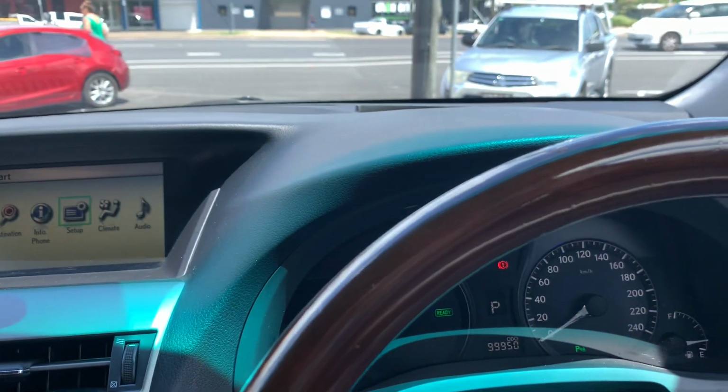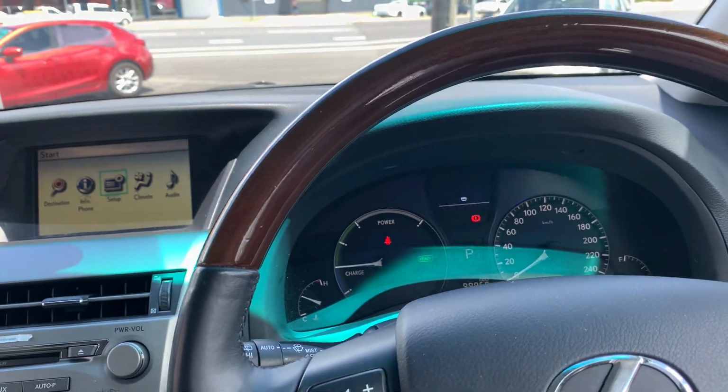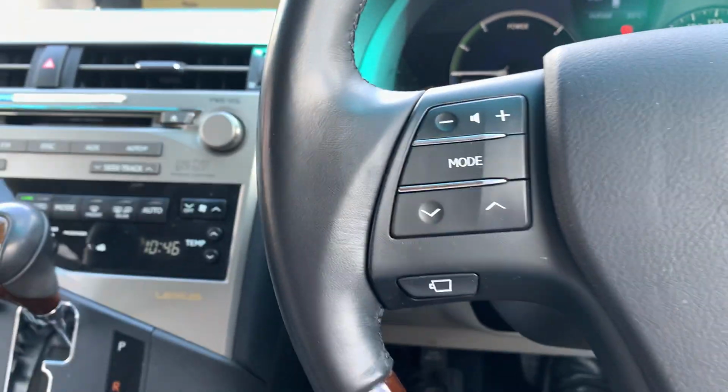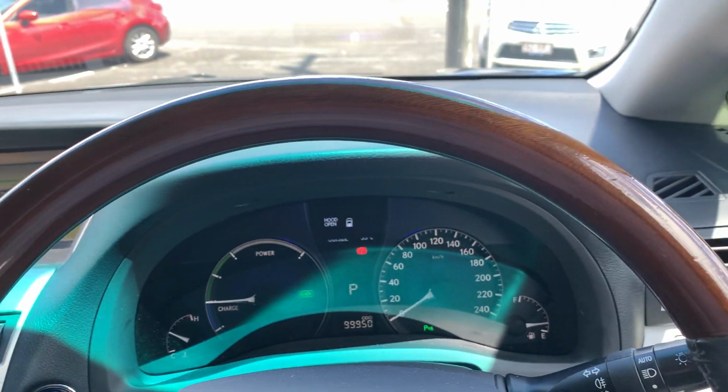Okay, Lando, so I'm just going to go through now and show you the steering wheel itself. I just want to show you a few bits and pieces on the steering wheel. The steering wheel is adjustable by a button, so it's all electronic, and that's one on the side here. With the steering wheel itself, I just want to show you if there is any wear and tear on that steering wheel.